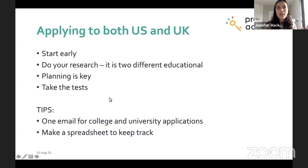So plan out when you are going to take the tests, when you're going to write your essays, and if there are any webinars or workshops that you want to attend, plan it out. Make sure that you don't miss anything, because you would really want all the help you can get right now, because you're going to need it. And I wanted to tell you that taking the tests would be a very good idea.